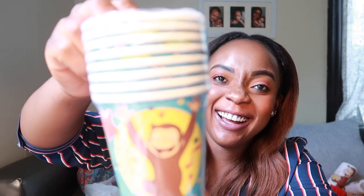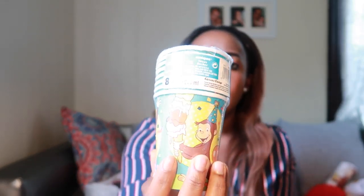Yeah, and we got some cool cups. It says Curious George, you guys. I'm super excited. This is exciting, you know? For your baby to turn one, it's amazing. So here is the Curious George cups that we got from eBay. This is 8 ounce, and it comes in 8 in a pack like that.